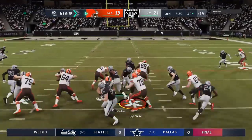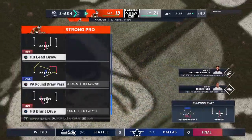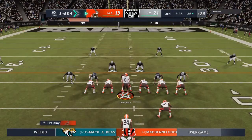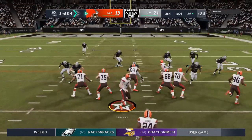A run for Nick Chubb. He'll get a nice chunk there on the first down run, and it's 2nd and 4. Running lanes were at a premium in the first half, but he's able to find some room there, and he's hoping that that's a precursor of a big second half. 2nd and 4.